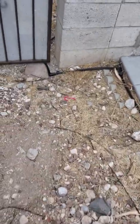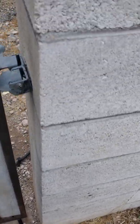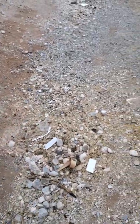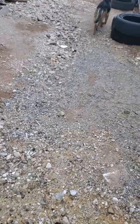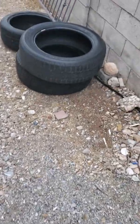Now I'm going to move you guys out into the back, show you some more of the stuff that I did to cut down cost, and some ideas that we had and stuff that we just found. Now, this is my dog. This is his spot right here, so I really didn't want to put nothing here so that my dog could have a space for himself, you know.